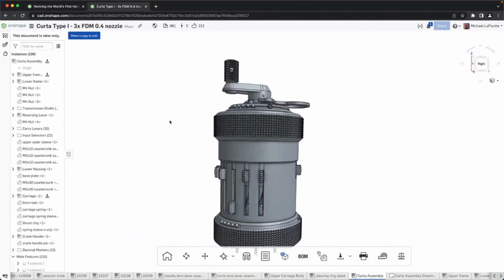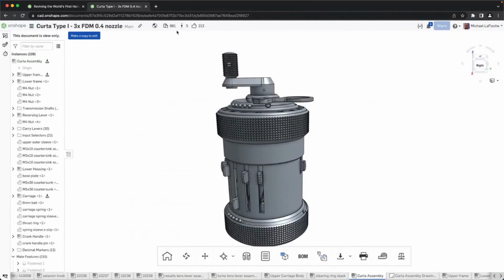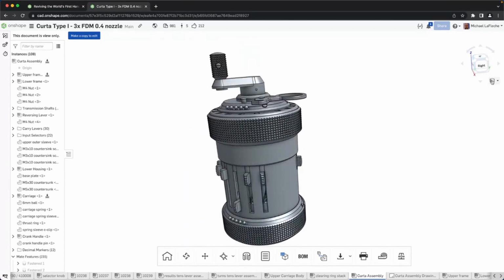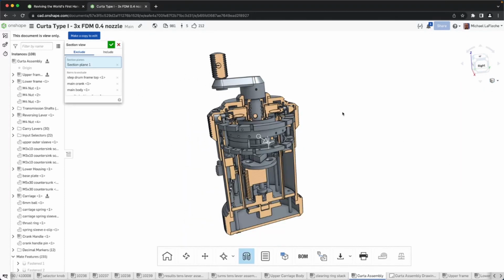Here's the actual model that you can see in the public forums. It's been liked quite a bit and used, and copied quite a bit. People have actually used it in their assemblies. That's what that means up here at the top. So pretty intense design. Let's actually do a quick section view just so we can see this.